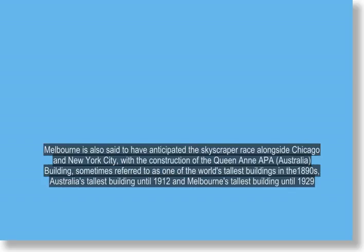Melbourne is also said to have anticipated the skyscraper race alongside Chicago and New York City, with the construction of the Queen Anne building, sometimes referred to as one of the world's tallest buildings in the 1890s, Australia's tallest building until 1912 and Melbourne's tallest building until 1929.